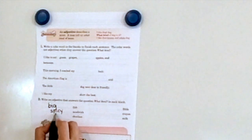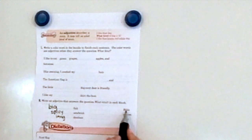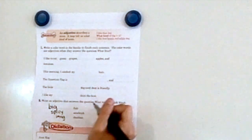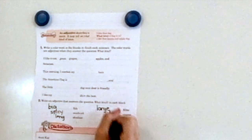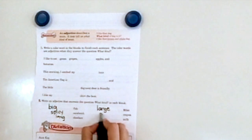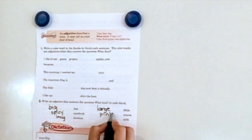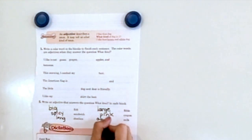The long shoelace. Now you don't have to write what I'm writing, but I'm just helping you have some ideas and kind of helping you through these problems. What kind of Bible is it? Okay, we could say it's a large Bible. What kind of crayon is it? Pink. I like pink. And then what kind of milk is it? Maybe it's almond milk. We like almond milk at our house.